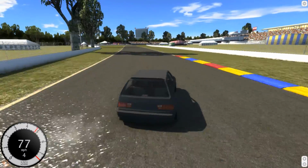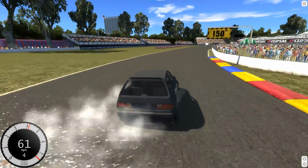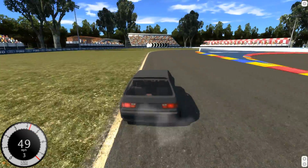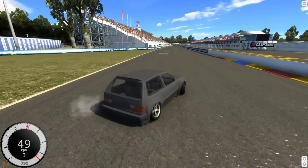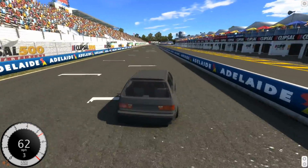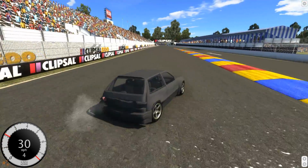I've got toe-ins and toe-outs going on with the rear wheels, but there's only one more, well, kind of two more corners to go. It's still sliding. There's plenty of smoke coming off this car now, as it really is getting quite unhappy up towards the final corner. There's another bump. The suspension, the wheels are doing all sorts of crazy angles. I try to boot it towards the finish line. The car is nearly undrivable now as we bounce off the wall and across the line.